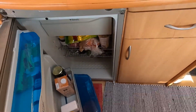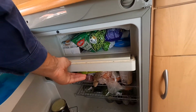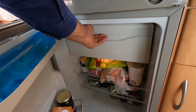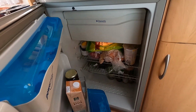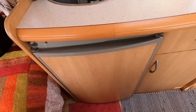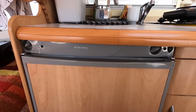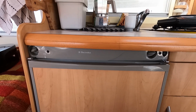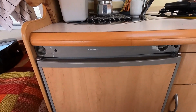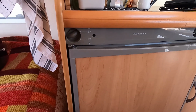It gets pretty cold, and it's got a nice, quite big freezer section up here, which we rammed full of things. But it works pretty well. People were saying that the fridges don't get very cold, but in actual fact we've had to turn it right down to the minimum setting because it's working really well. I guess because we're here for an extended period of time, whereas if you're just camping, then maybe it takes a little while to cool down.